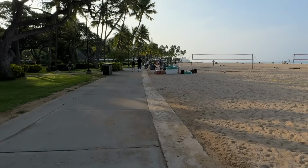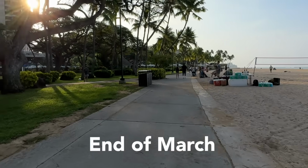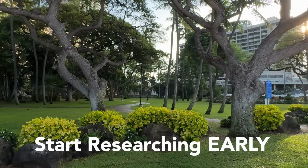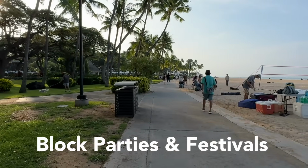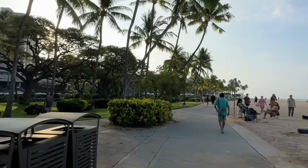So as I was saying, it's the end of March right now. June, July, August is the busiest summer season. If you're a large group or a large family, definitely start your research early. Look to see what you want to do. You can also start looking at any block parties, festivals, events that are coming up during the time that you're here on island.